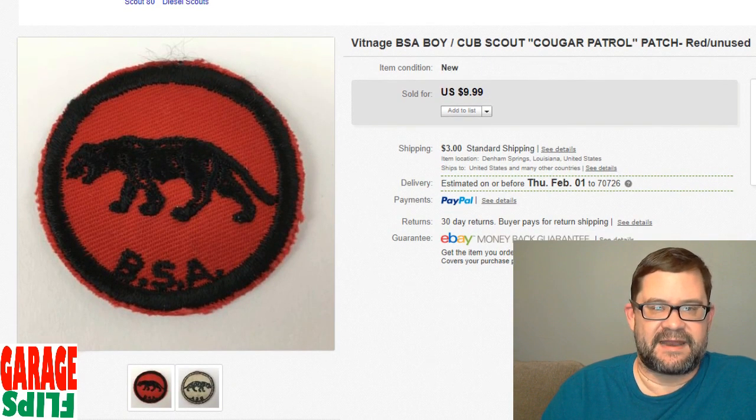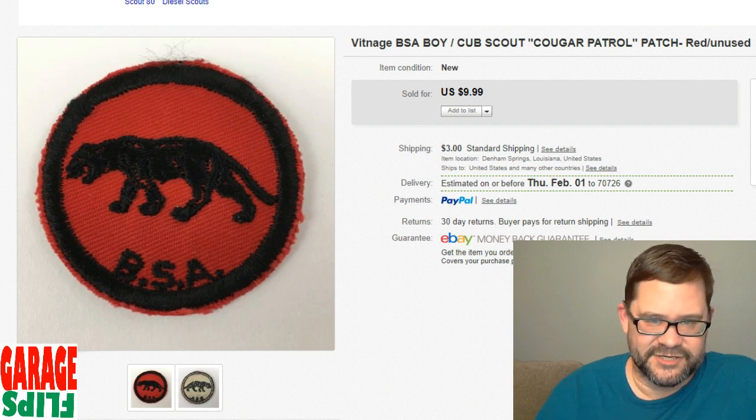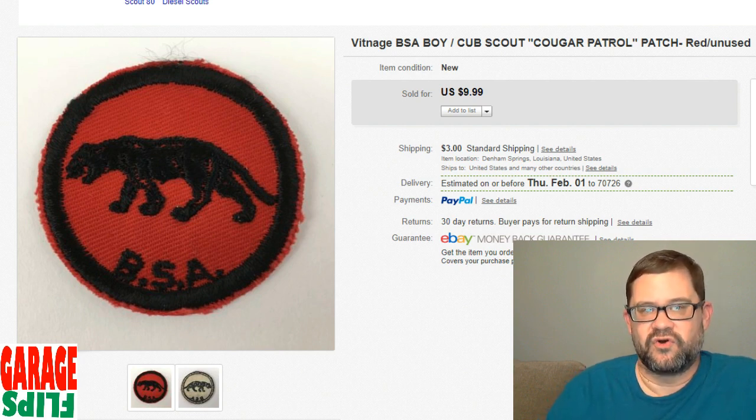This is a vintage Boy Scout patch, Cougar Patrol. $10 plus shipping is what I got for it.